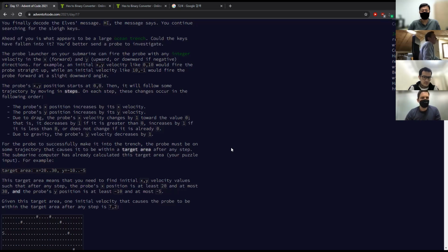For the probe to successfully make it into the trench, the probe must be on some trajectory that causes it to be within a target area after any step. The submarine computer has already calculated this target area, your puzzle input. For example, target area, x equals 20 to 30, y equals -10 to -5. This target area means that you need to find initial XY velocity values such that after any step, the probe's X position is at least 20 and at most 30.